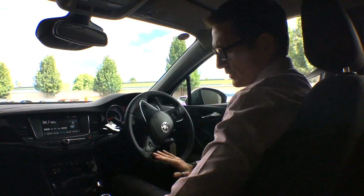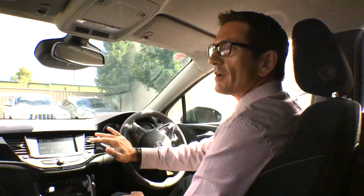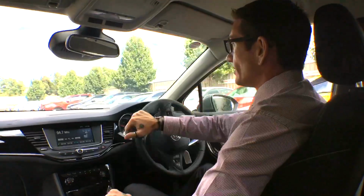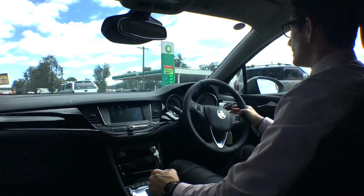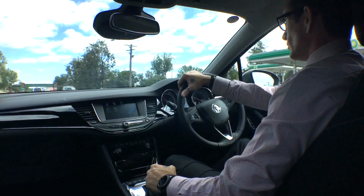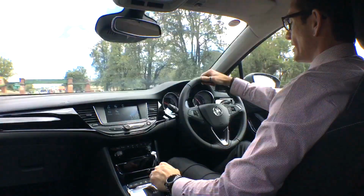Just thought I'd jump in and we'd take the all-new Astra Sportwagon for a drive. So we'll get it out on the road and we'll see what this little 1.4 turbo can do, and hopefully it'll surprise everyone, including myself. Okay, so we've got the Astra Sportwagon out on the road. We're just going to head out Moore Creek a little way, and we'll see how she goes up the hill. And we'll just go through a little bit about the car as well.